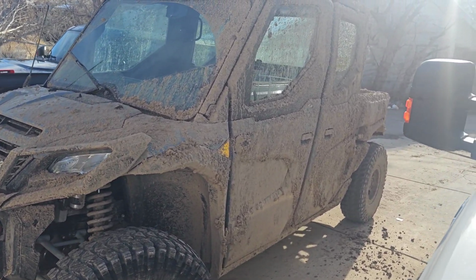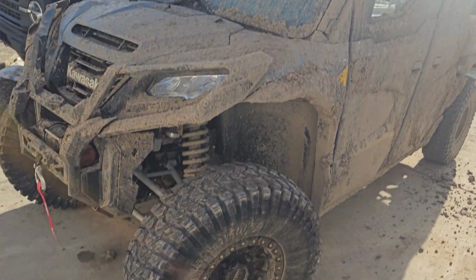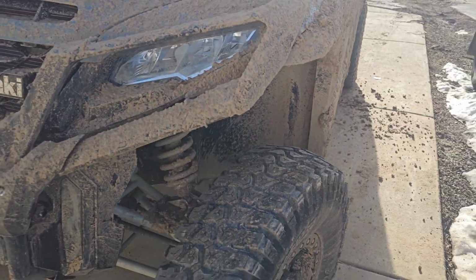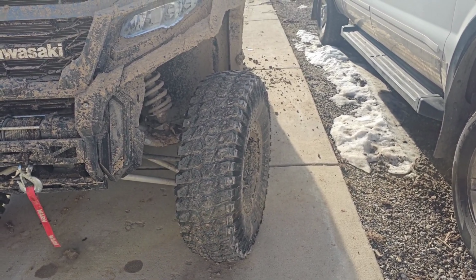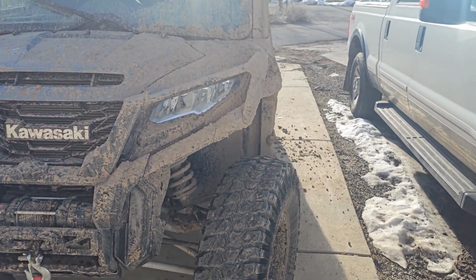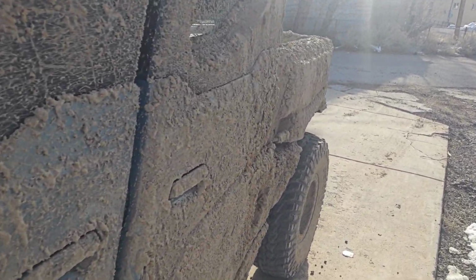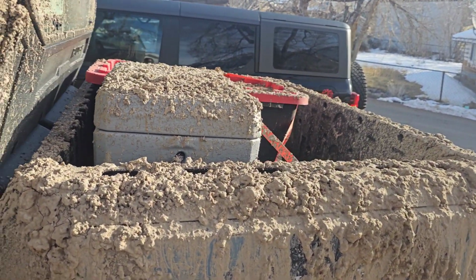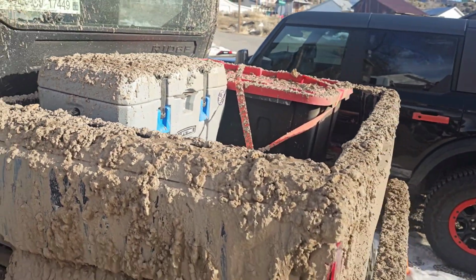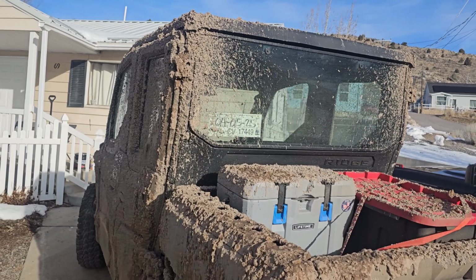Back on the topic of mud. If you can see how muddy this is, it gets covered. I have aftermarket 33-inch wheels, so they stick out a little bit further than the stock ones, but it throws mud like nobody's business. So if you have stuff in the cargo bed, it's going to get muddy. The back seat gets muddy. If the windows are down, it throws mud on the inside.